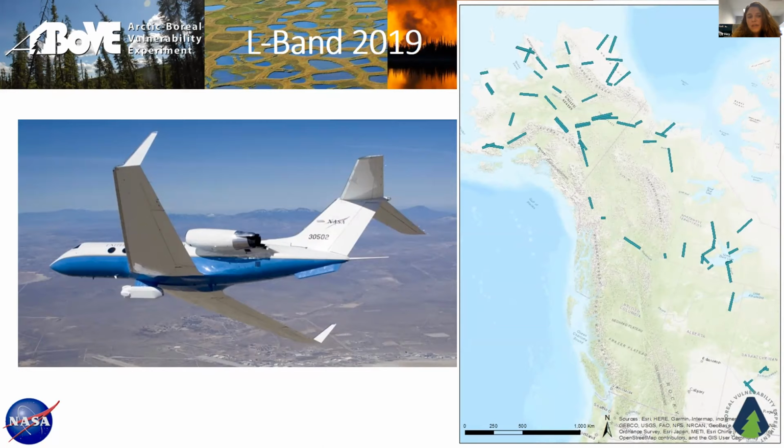So this is the L-band instrument, and you can actually see this radar instrument. It's on the bottom of the plane here. It's this kind of white pod below the plane, and it's sending down a radar signal. And you can see on the right here the different swaths where we collected data. And this was done in August and September of 2019 this year. These are all of the swaths where we collected data.